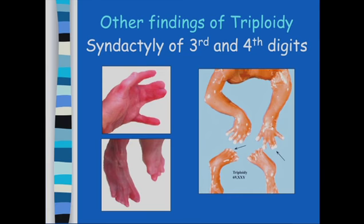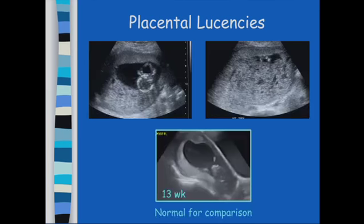Other findings of triploidy include the syndactyly. This is what it looks like pathologically. Here it is again in this fetus. You can see there's also club feet here. These are the lucencies that we see in a partial mole. This pregnancy happened to have a normal fetus in it. Here's a more normal placenta at 13 weeks for comparison. This is enlarged and has multiple cystic structures.